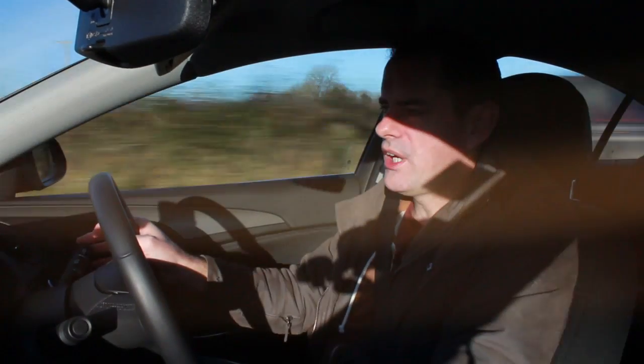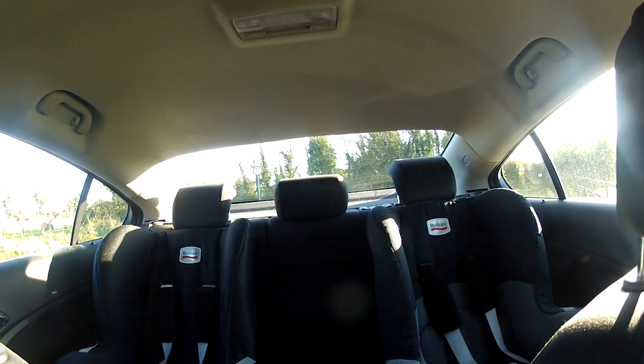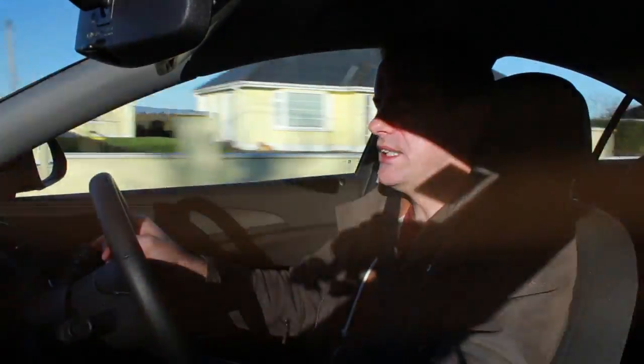Rear leg room is okay. Headroom, not much. The slope and roof line back there makes it quite difficult for people to fit in, particularly the middle seat, which is quite raised.